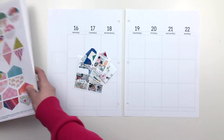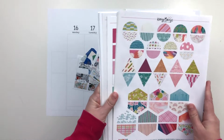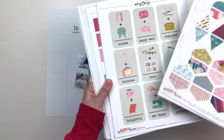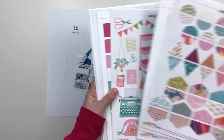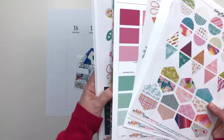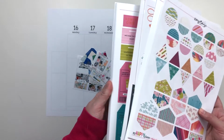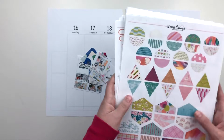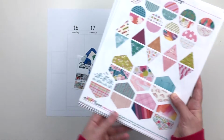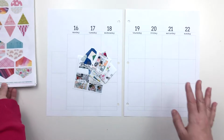For supplies, I have printed out a bunch of the My Happy Place collection from Kelly Bangs for the Reset Girl. I haven't printed out all of it, but I have quite a bit of it here, and this is what I'm going to use. And then I knew I'd need an alpha. There is an alpha in this kit actually, but I didn't want to print it. I have so many alphas.